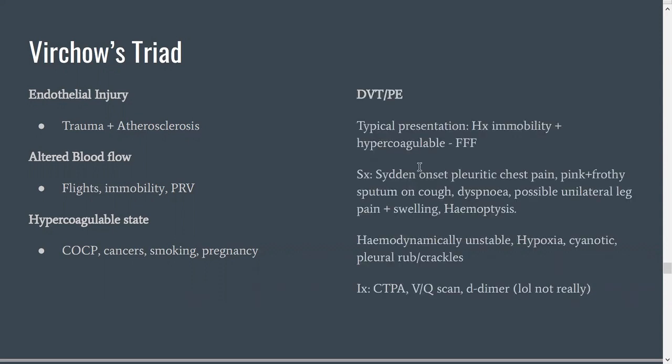The most common clinical scenario where you'll get tested on Virchow's triad are DVTs and PEs. You can see pretty much everything here. The classic presentation is sudden onset pleuritic chest pain, post-surgery or flight, pink frothy sputum, and you might get a unilateral leg pain and swelling. Important because it's unilateral. You don't get DVTs in both legs, otherwise you're really unlucky.